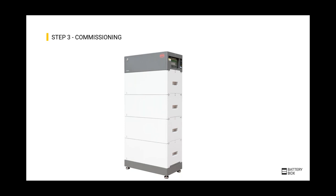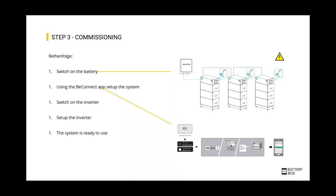And the final, the third step, is the commissioning. Very important, first of all, start with switching on the batteries, then do the commissioning of the battery system. You just need to commission one of them. So you commission the master, and the master will address automatically all the slaves. You do that using the app, and then switch on the inverter, and then you can do the setup that Sandro has mentioned before.